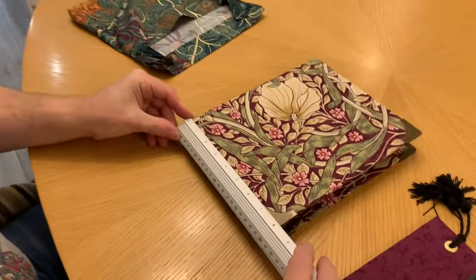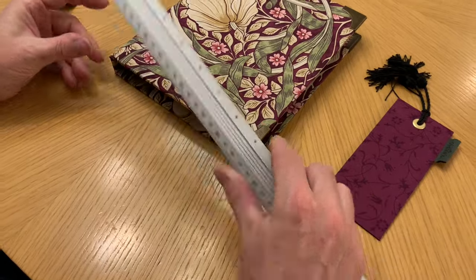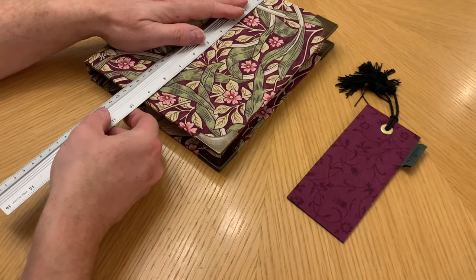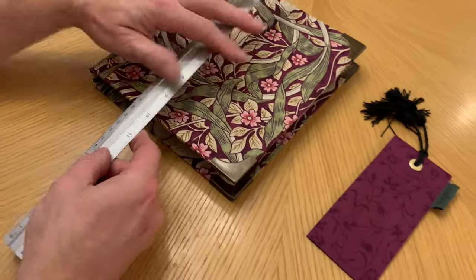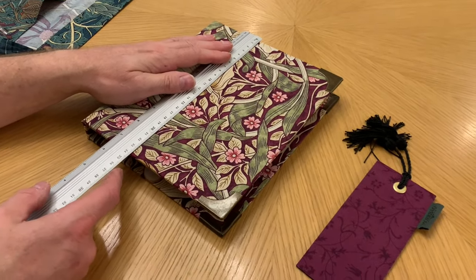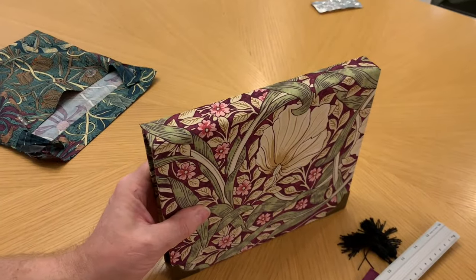Okay, so the dimensions are roughly 8 inches across, which is 210 millimeters in new money, by 9.5 inches tall, which is 240 millimeters. So it's a nice size. It's got a 1.5 inch spine, which is 38 millimeters. You did that without even looking at the ruler. That's the only thing I can remember.